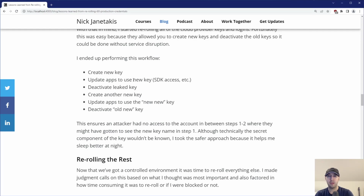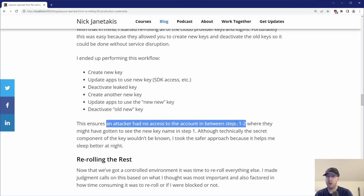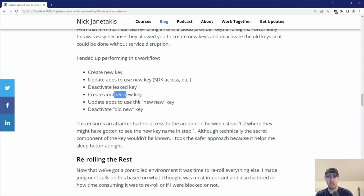So I ended up performing a workflow that looks like this. So, make the new key. Then I update all of our applications' env files to use the new key, because the apps are using the SDK to do some things, right? Write to an S3 bucket, do this, do that, et cetera. Then I went and deactivated the leaked key. Then at that point, I actually created another new key and updated all the apps to use the new key because we have 2 of them now. And then I deactivated the old new key. So this really ensures the attacker has no access to the account in between steps 1 and 2, where we actually might have gotten to see the new key name in step 1 if we didn't go through this process of creating a new key.